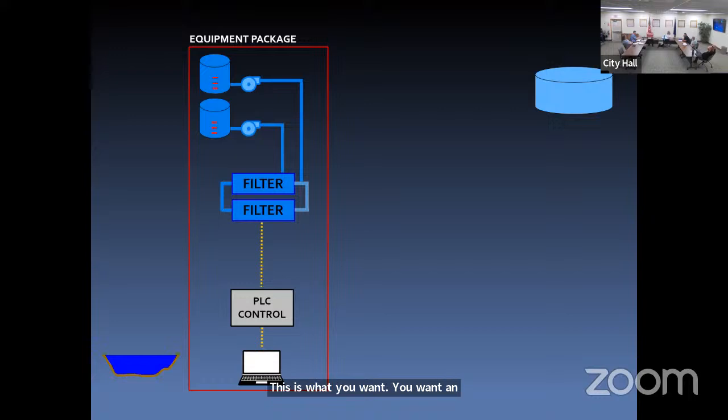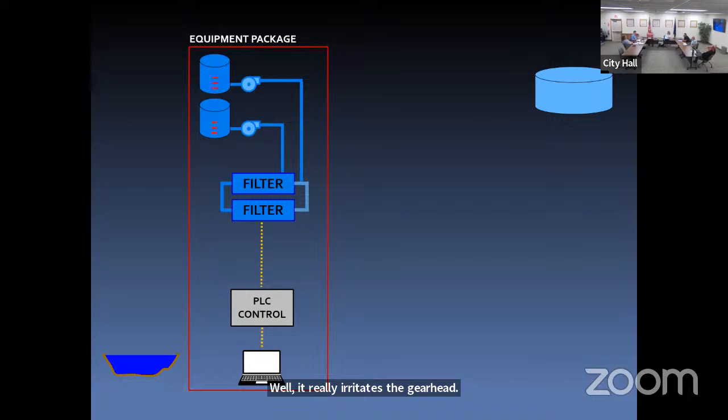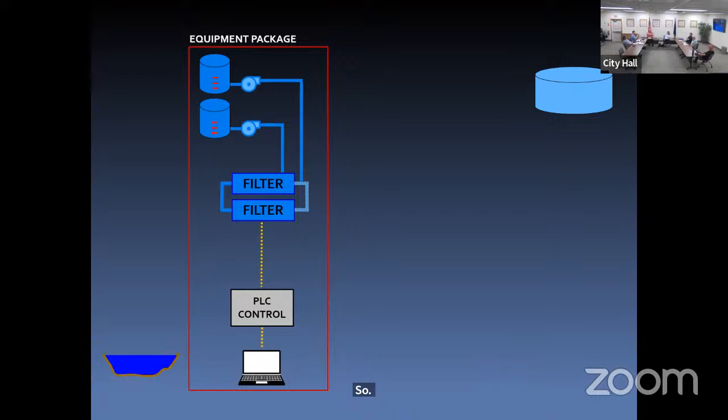Why do you want an integrated package? Well, it really irritates the gearhead, but for the average guy, this saves you a lot of risk. It reduces a lot of risk. It puts a single source of responsibility on a vendor, and you can go to them and you say, this little box, your equipment isn't talking to each other, it's not running. Now that goes into your warranty, it goes into your service. This is specialized stuff. They are the most capable of sorting out their issues with their gear. So the idea here is that when we say membrane equipment package, it's hardware, it's software, and it's a little bit of services as well.